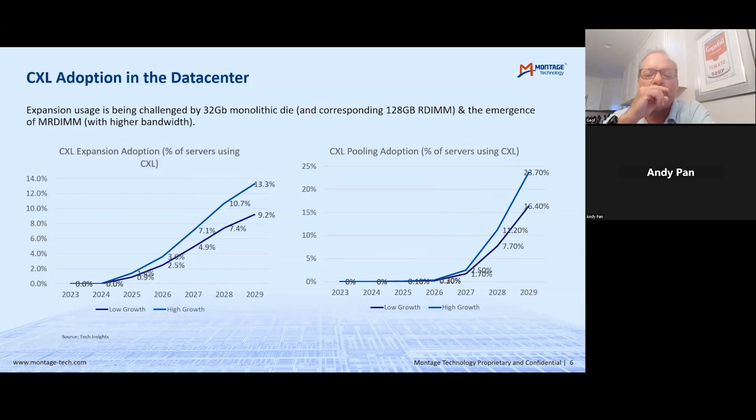The next opportunity for CXL, really, it has a play in the bandwidth area. It also has a play in the capacity area, and then it has a play in the pooling area. The difficult thing that's happened is there's other technologies that are in play that are affecting the overall share of the market, we'll call it.